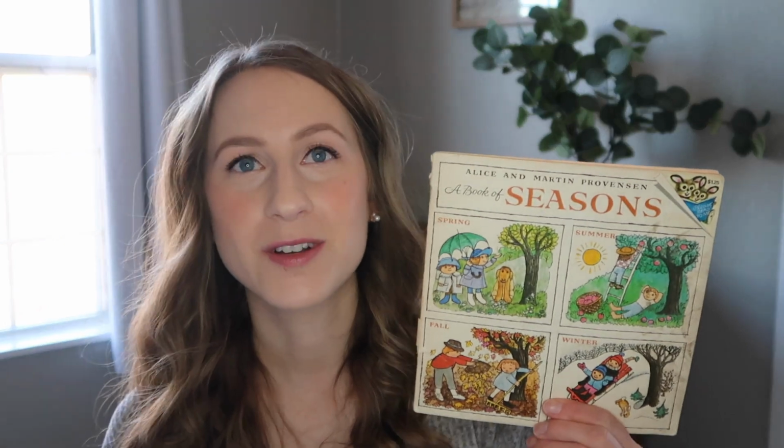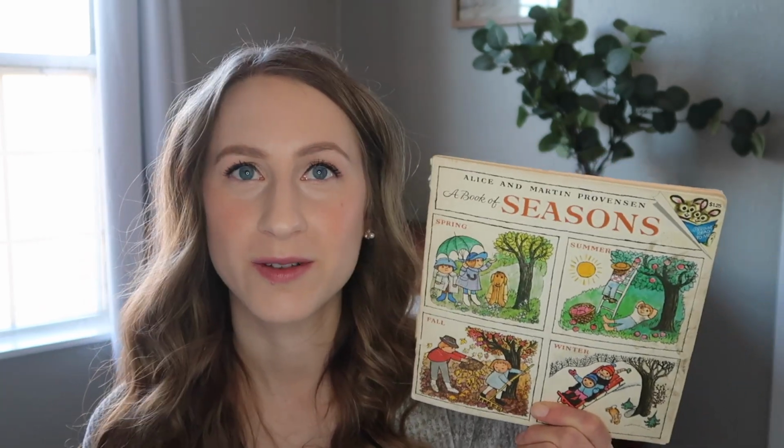I always love books by Alice and Martin Provensen. Not sure how to say it, but this is called A Book of Seasons. This is one of their simple books. We love The Year at Maple Hill Farm and Our Animal Friends at Maple Hill Farm especially. Those are hilarious and wonderful in how they describe all the creatures that live on the farm.